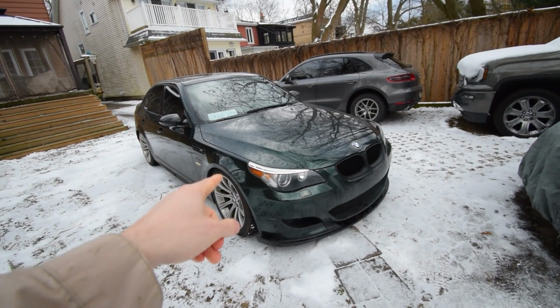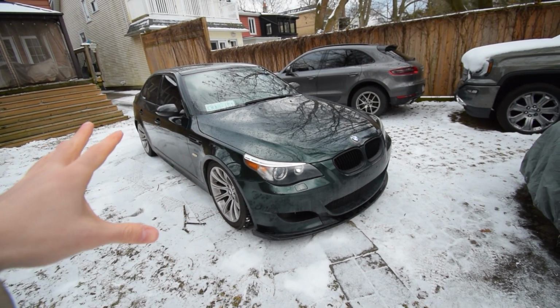Not super fun, but it keeps the car on the road, keeps things nice and new, and I'd rather be paying to replace them than to have the whole engine gone. That being said, I got very lucky with this car. No other major problems so far.